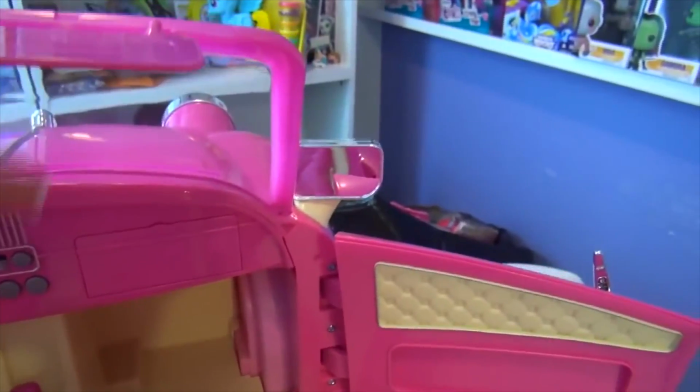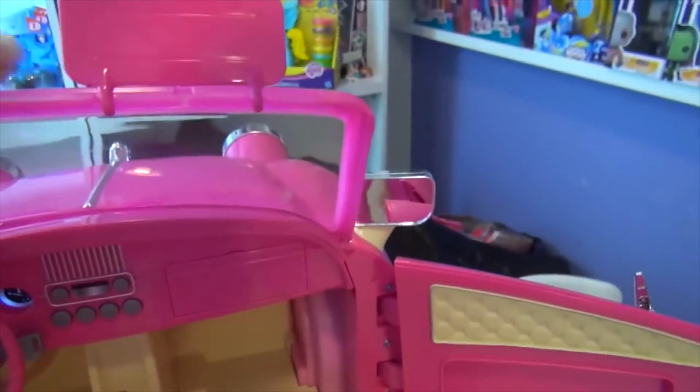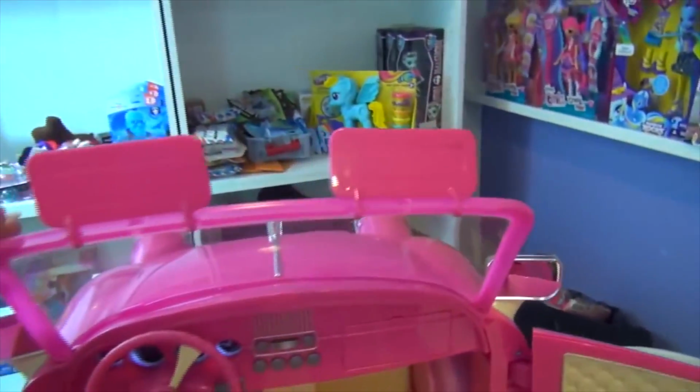The visors are one of the few things that you have to assemble. They come separately and you just need to put them on. You can flip them all the way up when it's in this kind of mode.